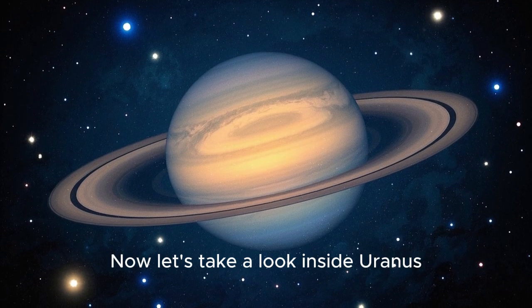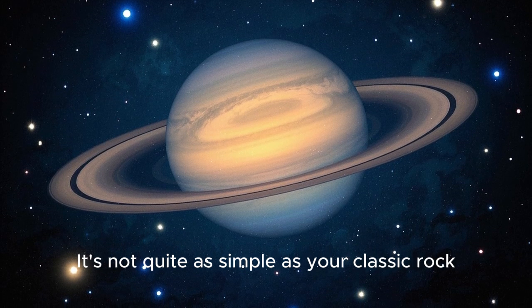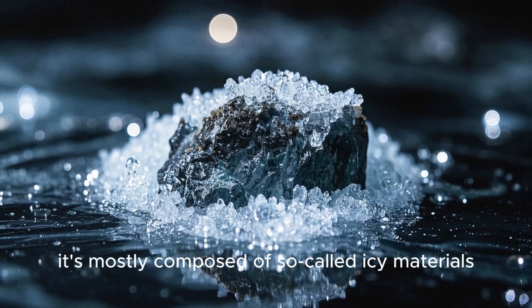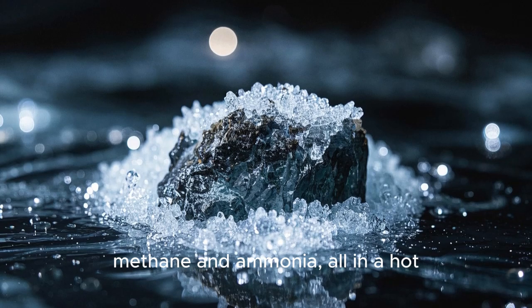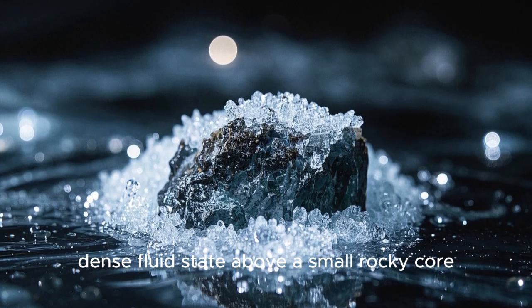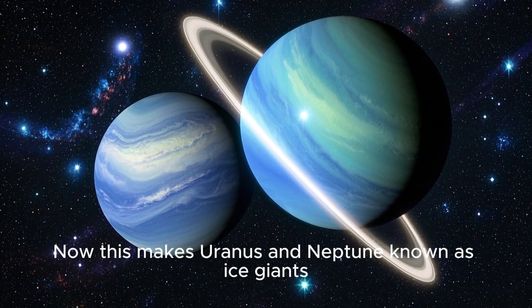Now, let's take a look inside Uranus. It's not quite as simple as your classic rock, paper, scissors. Instead, it's mostly composed of so-called icy materials. Again, water, methane, and ammonia, all in a hot, dense fluid state above a small, rocky core. This makes Uranus and Neptune known as ice giants.